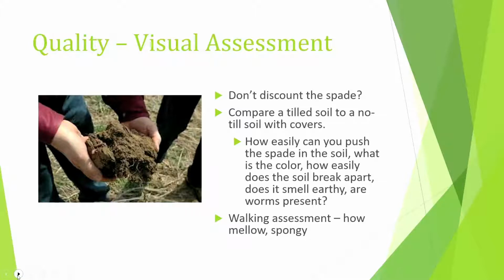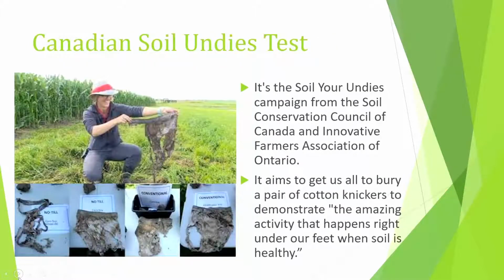You're probably familiar with that Canadian soil undies test, where you can bury a pair of your undies in the soil and see what happens. Obviously, a more biologically active soil is going to cause more decomposition of that cotton fabric, and it's a very visual example of how healthy and biologically active the soil is.